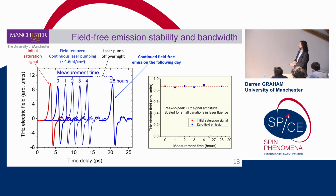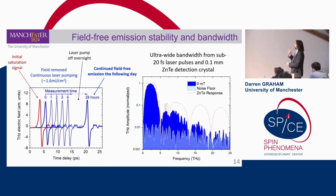So at the beginning, you can see we initially saturated it, measured the emission, and then every hour we took a spectrum under continuous illumination, and it stayed about the same. The fluctuations you're seeing here we attributed to the laser power fluctuating. If we normalized for that, you can see it's relatively constant. We even turned the laser off overnight, came back the next day, turned everything back on again, and measured 28 hours later, and we're still seeing the same signal. There was no need to reapply the magnetic field. It remains stable under this excitation fluence.